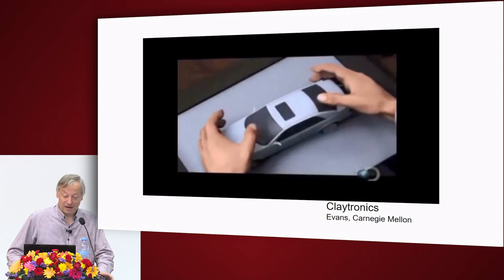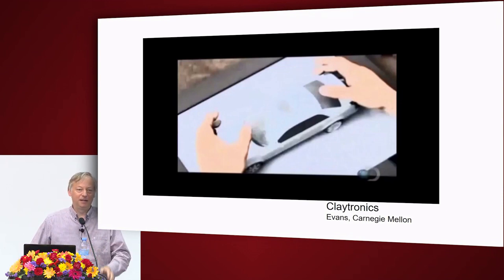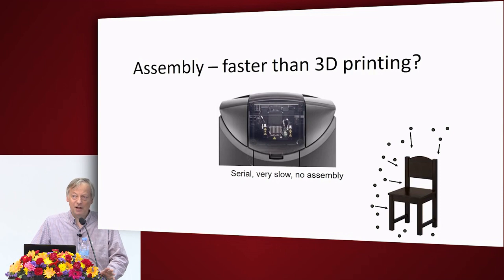Now, this, I think, has not resulted in anything experimentally realistic. This has mainly been driven by computer scientists, and it's very easy to make the computer simulation, but how do you do this in an experiment, right? How do you bring things in space in the same time and location, and maybe even that it has a function? And so the question is, how do we do assembly? And how do we do this faster than 3D printing?